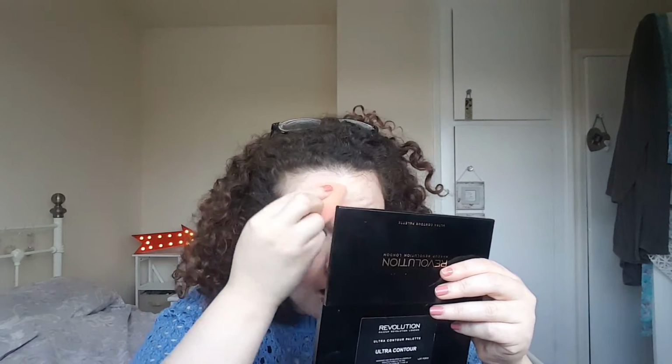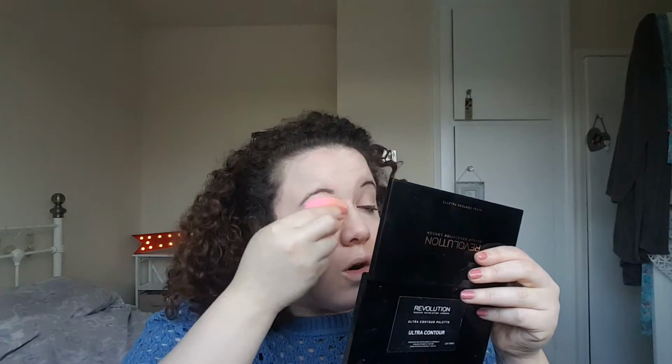It is on the light side because I do like to wear my foundation just marginally lighter than my face, because I can warm it up with the bronzer or the contour, or whatever I decide to do. Am I going to contour today? I might just bronze today, and I'll show you what I do when I bronze using my contour palette.